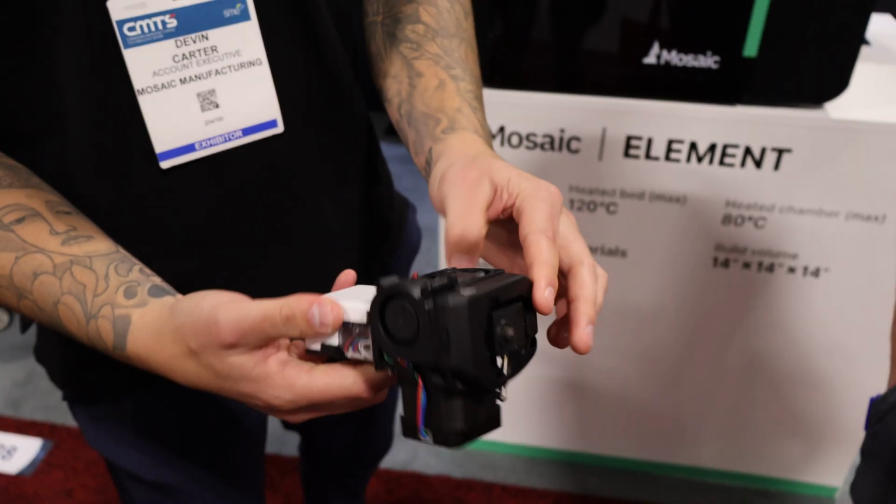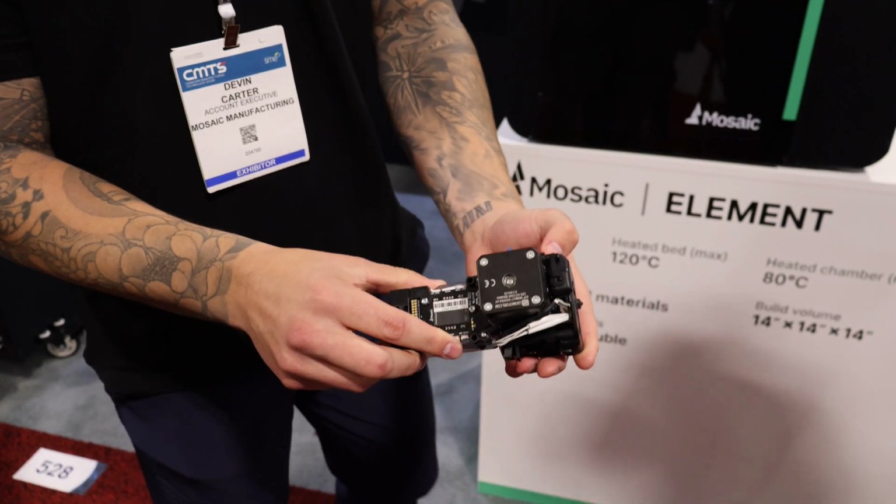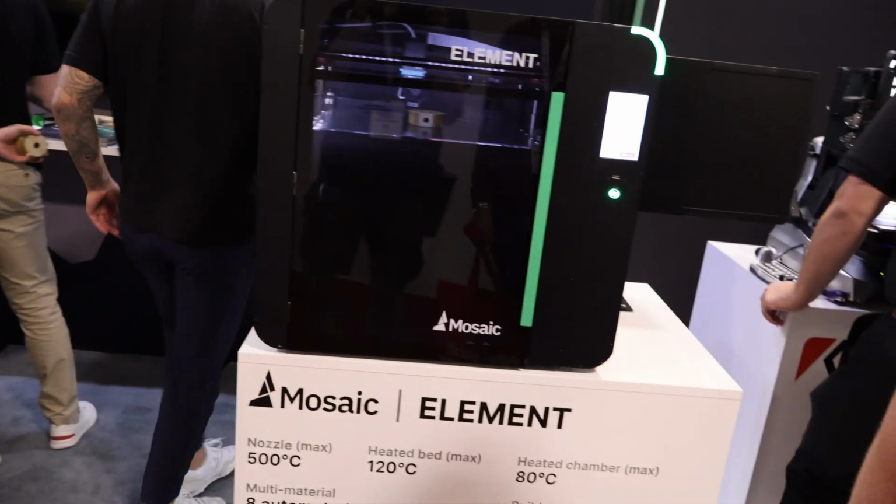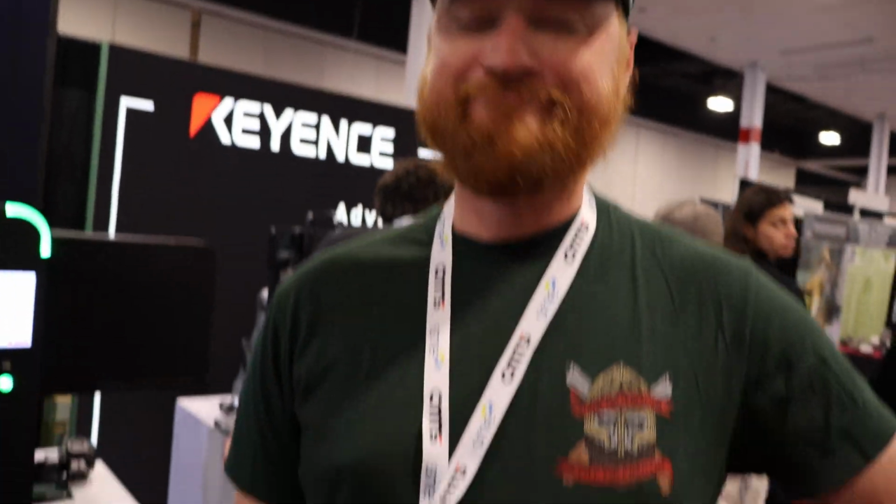It's the full Grimsmo of Canadian-made 3D printers. Love that. So cool. Eric didn't bring any money to the show, though. That's a good thing.